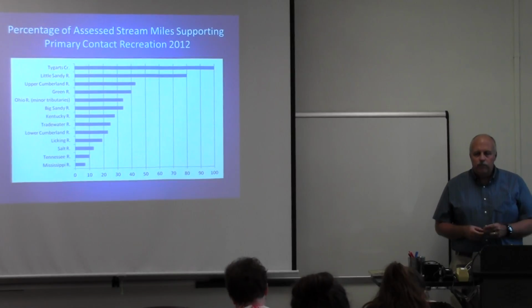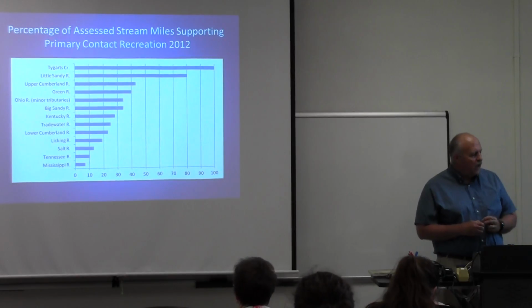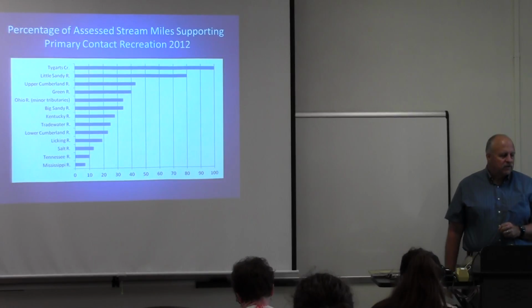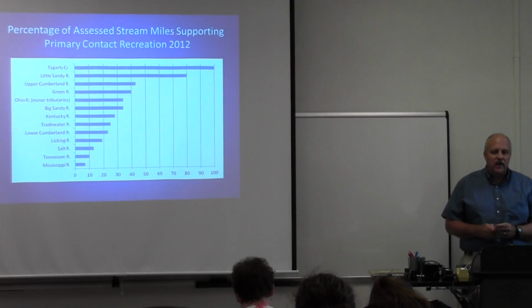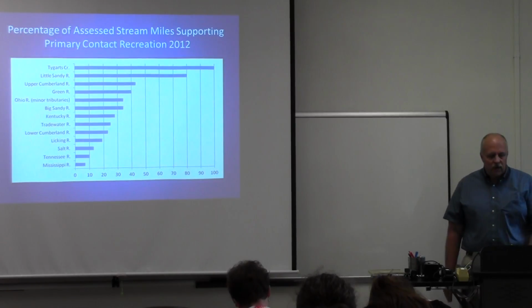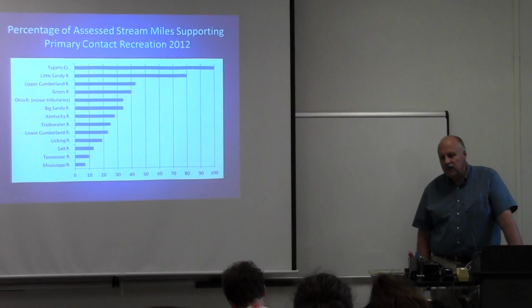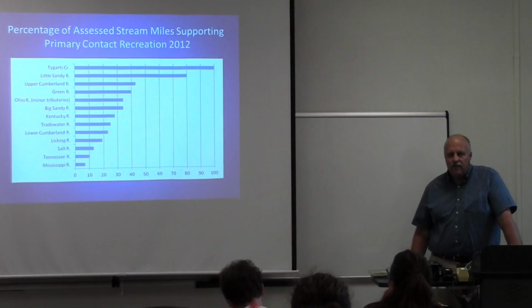Okay, for the primary and secondary contact recreation, the issue is pathogens, bacteria, and in 2012, this is in percentage of assessed stream miles, you can see that it kind of runs the gamut. On the Mississippi River, less than 10% of the assessed miles met the primary and secondary contact recreation limits for pathogens. Kentucky's kind of in the middle there. It's just under 30%. So that means that in the data collected in that year, 70% of the miles that were assessed did not meet primary or secondary contact recreation standards.